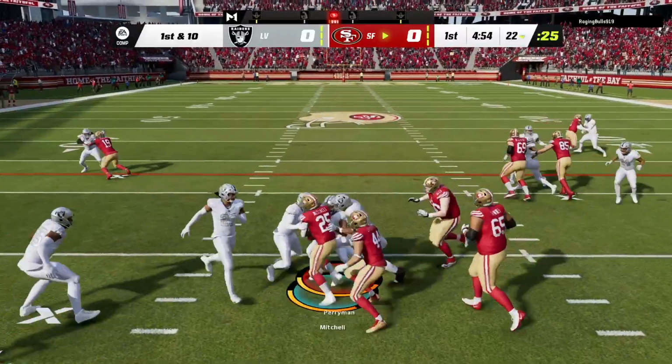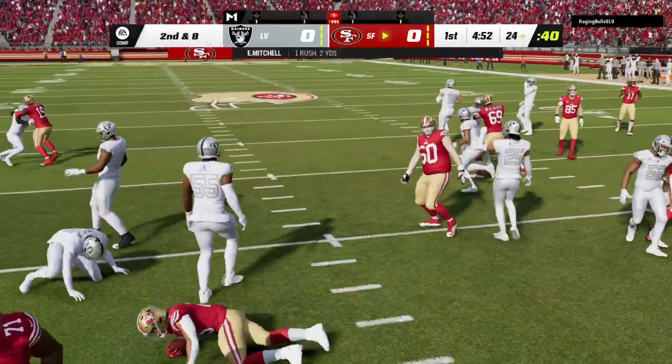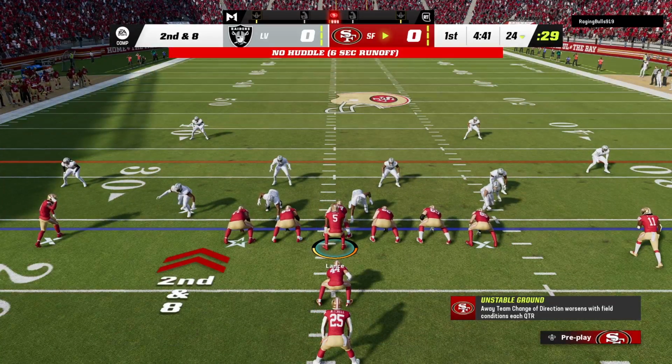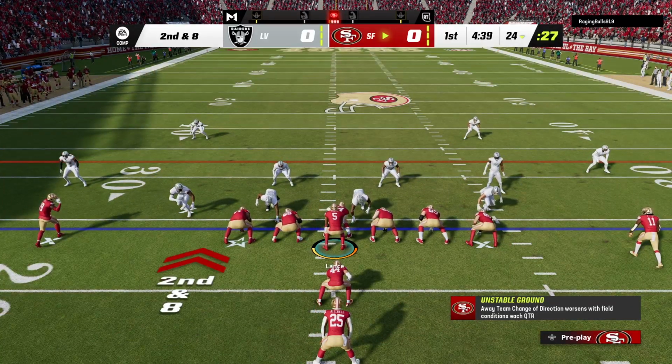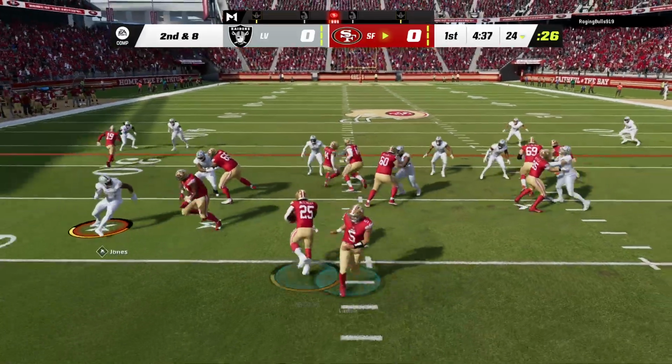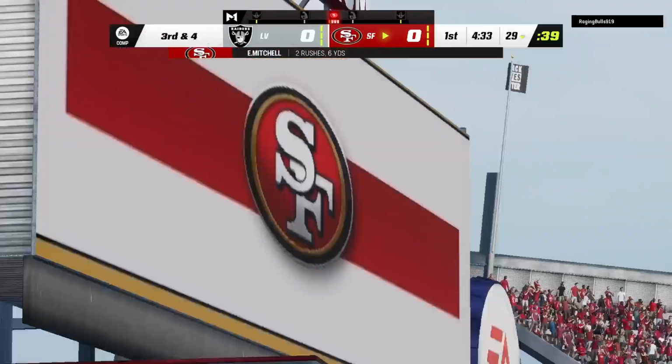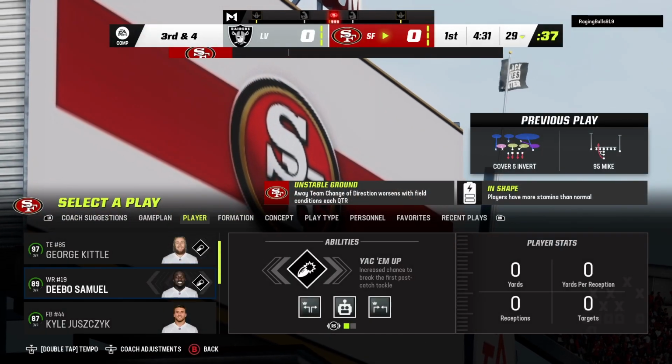They'll start with a run by Mitchell. And he can only manage to get a couple. 2nd and 8 coming up. The last run good for 2. On 2nd down, here's Mitchell. And from the 25, they work this to the 29, a gain of 4.